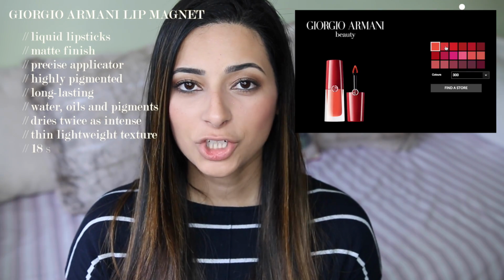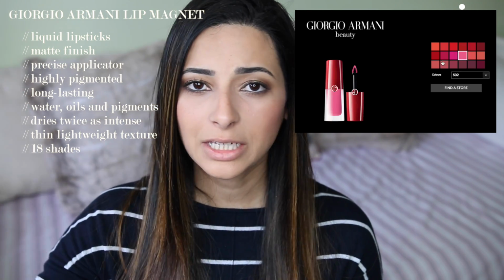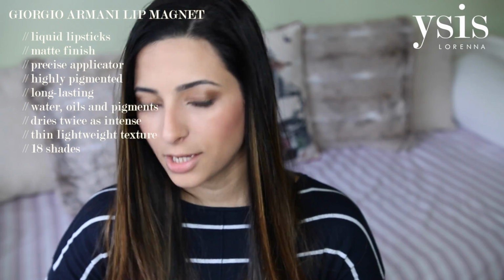They come in 18 shades, which is really good. They range from nudes all the way down to deep berries and burgundy shades. And I've got 6 of these shades here with me today.